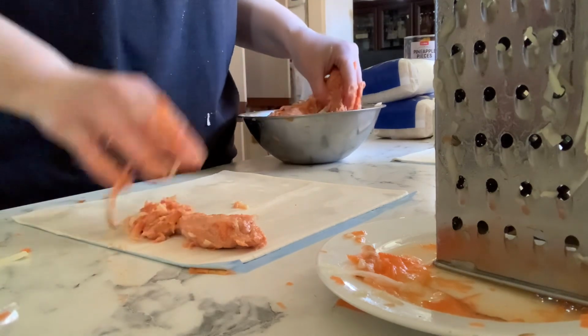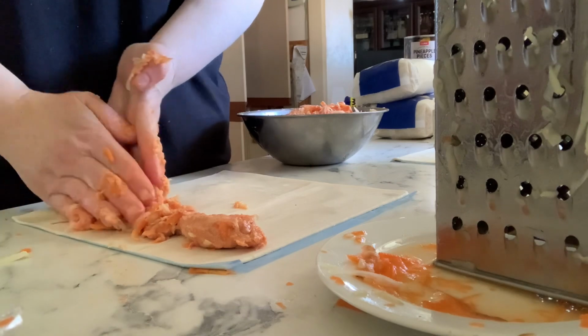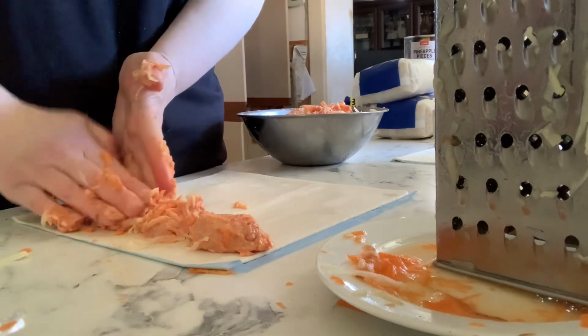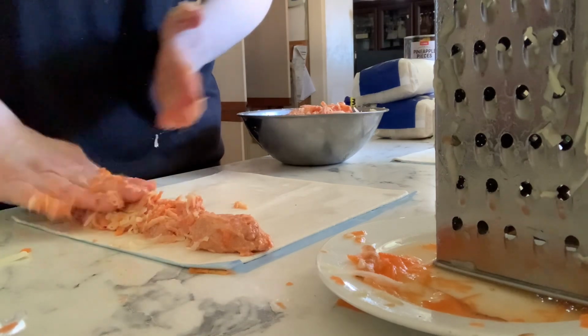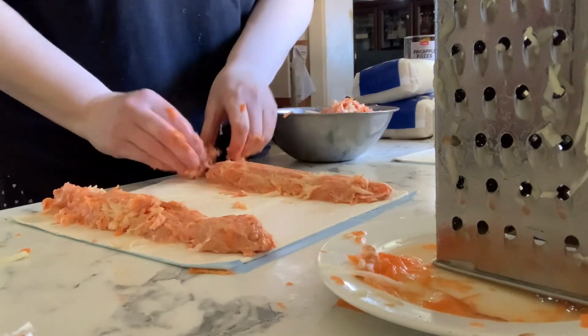So I've just got the sausage mince that of course I got on clearance for about $3, I think it's 500 grams. Then I shredded up a carrot and some potatoes, and I've just mixed it all through. I don't add in any additional spices or anything like that. I just leave it as it is.